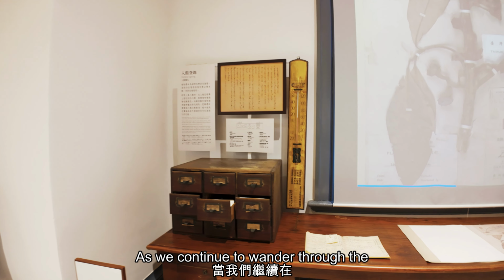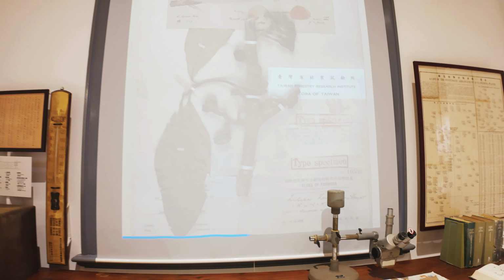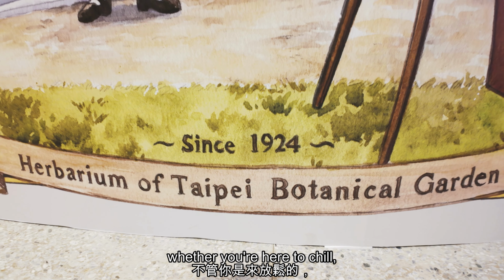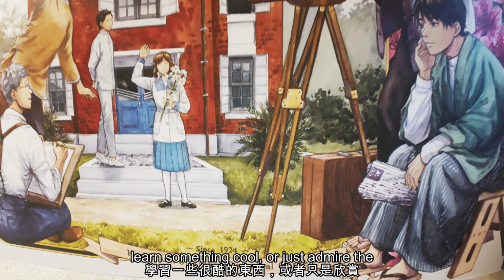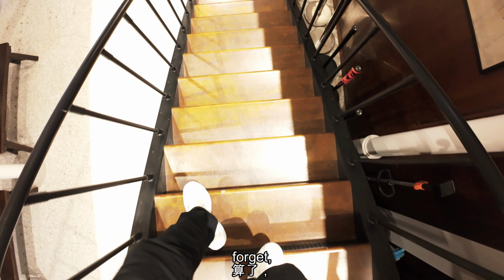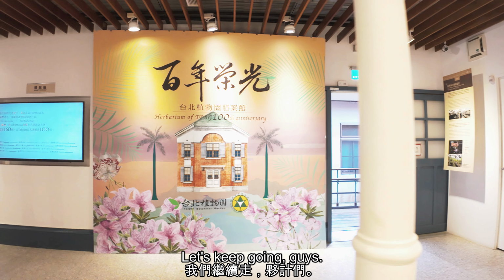As we continue to wander through the botanical garden, soaking in the sights, sounds, and smells, just remember, you're strolling through a place where nature and history are basically the same. And whether you're here to chill, learn something cool, or just admire the awesome plants, this botanical garden has you covered. It is definitely an experience you won't forget, unless you happen to walk into a tree while texting. Let's keep going, guys.